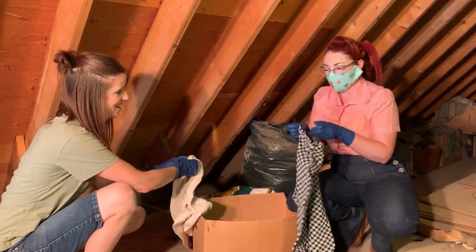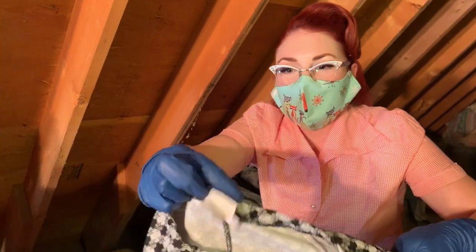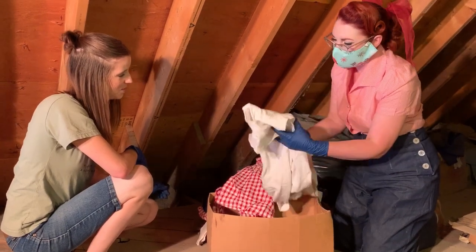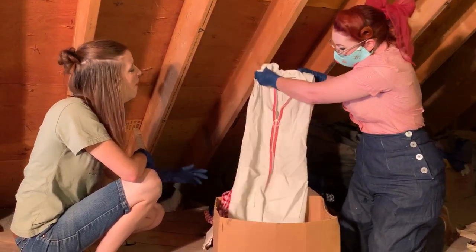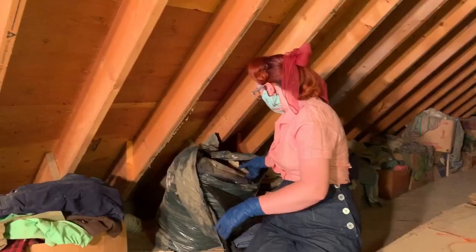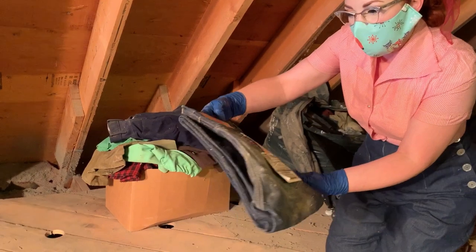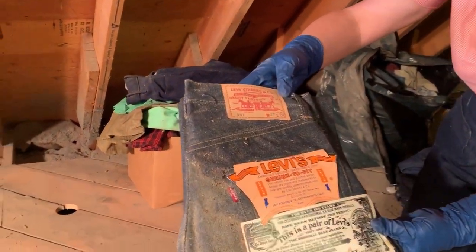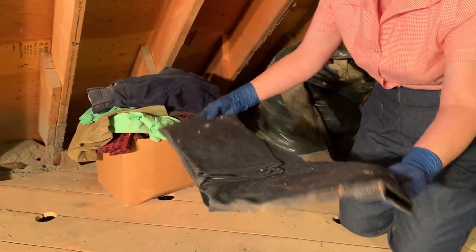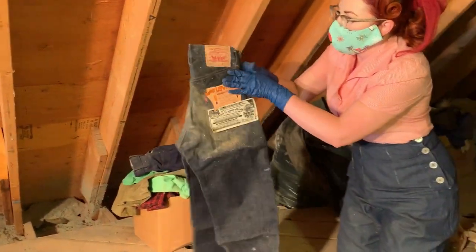Hey, this is a brand. Some 70s Jansen bell bottoms. That's 70s, right? Maybe some treasure here. Brand new pair of Levi's 501s. They're small, 27, 28s. Shoot, those are small. Look at how cool. Those are awesome.